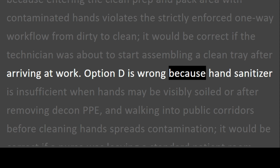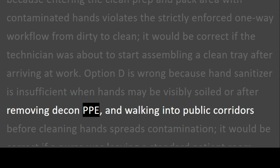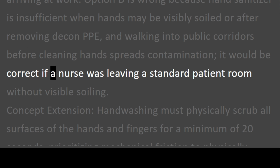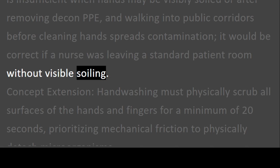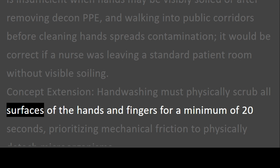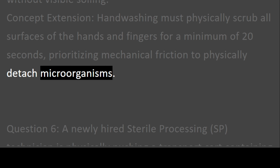Option D is wrong because hand sanitizer is insufficient when hands may be visibly soiled or after removing PPE, and walking into public corridors before cleaning hands spreads contamination. It would be correct if a nurse was leaving a standard patient room without visible soiling. Concept extension: hand washing must physically scrub all surfaces of the hands and fingers for a minimum of 20 seconds, prioritizing mechanical friction to physically detach microorganisms.